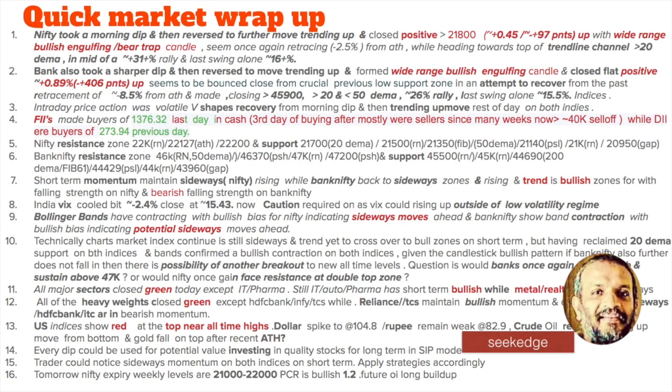If you look at the heavyweight stocks that contribute the maximum to the index, they closed green except for HDFC Bank, Nifty, and TCS. They are just slightly red. Reliance and TCS have remained in the bullish zones, while others are all in the sideways zones, and we have trouble in HDFC Bank and ITC. Kotak Bank has climbed back to the sideways once again. So it's a mixed bag across the heavyweight stocks.